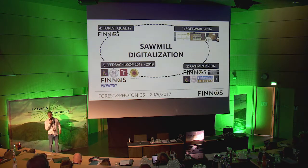And we will do it in the saw line just before the sawing, so it will be in real time as in the log sorting. There are some solutions on the market, but they are, let's say, too slow to function in the saw line.